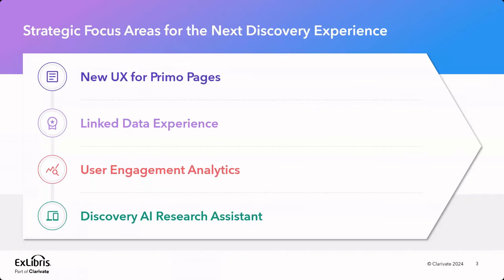Thanks, Sima. As Sima said, these are the main strategic areas, the big pillars that we're working on over the next 2 or so years. So again, we'll just run through them. As Sima said, they're not all coming out now, but you will start seeing different elements already this year.